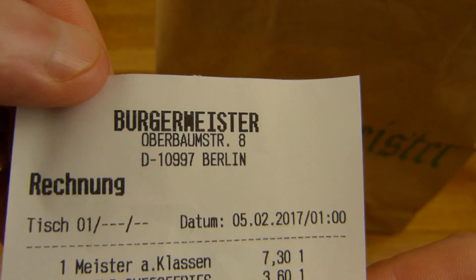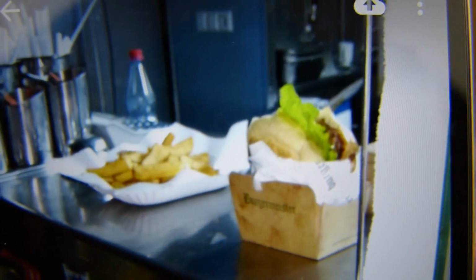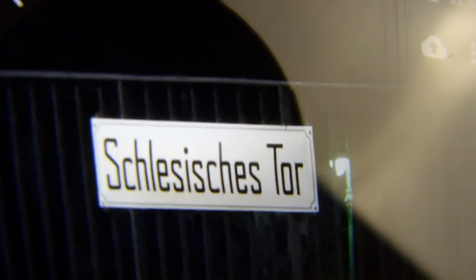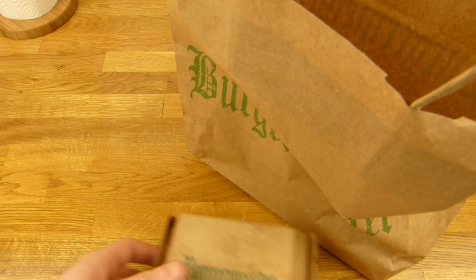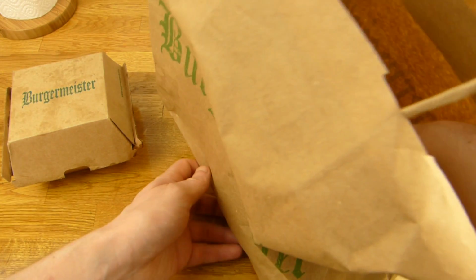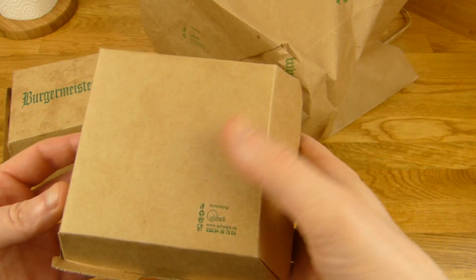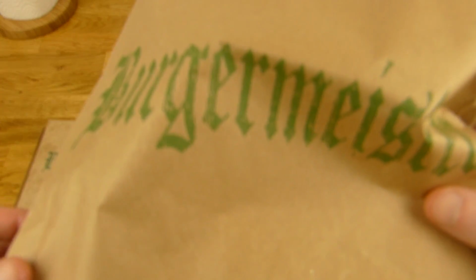First of all, that's how they serve it in the snack bar. Looks quite nice. And that is Schlesisches Tor subway station. It's exactly located at that subway station. Okay, that's what you get. Solid boxes. Number one, and I can tell you it smells like jalapeno, sour, spicy, really awesome. Wow, okay. And I'm not sure what's wrong here. I guess it's flipped or so. Anyway, let's go to this nice bag.